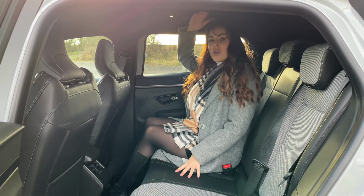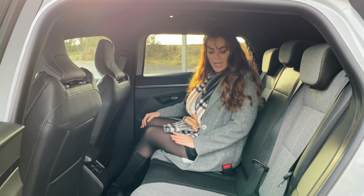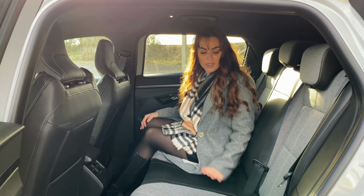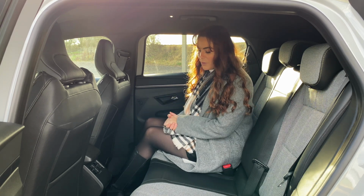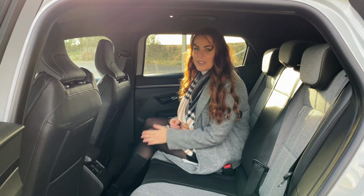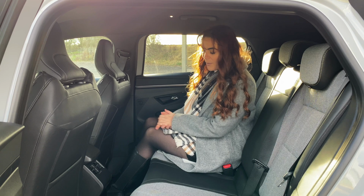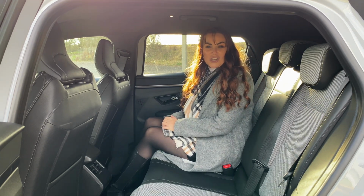In the back I've got loads of headroom and I've got plenty of legroom as well. Plus you've got a nice flat bench and a comfortable seat, so you could easily sit 3 people back here if they were slightly smaller. There's also no transmission tunnel thanks to this being a fully electric vehicle from the ground up. And in the back here I've got a further 2 USB-C charge ports.